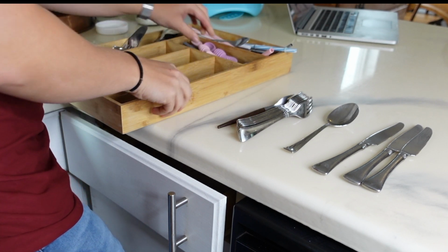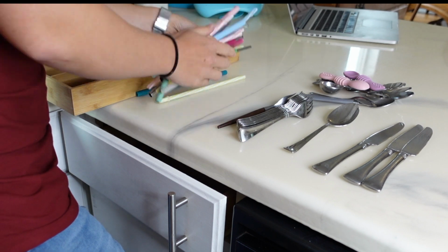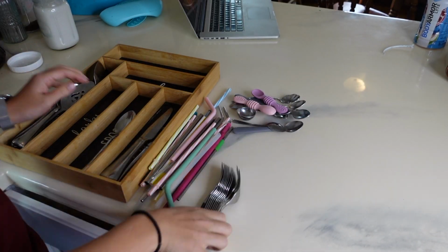Hey, do you guys know, are you supposed to take those liners out? I kind of like the way it looks against the silverware, so I left it. I did go through my straws and clean out a bunch I don't typically use. Kind of just keep the favorite ones, and then it was all done.